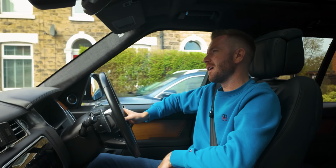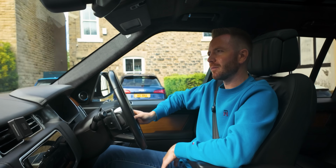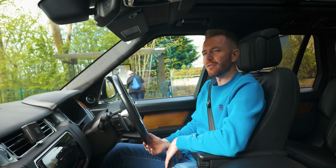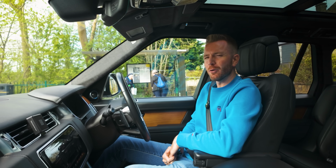Welcome back. You know how I'm a bit of a sucker for a JLR car? Well, yesterday I was offered a very cheap Freelander 2. And I mean, seriously cheap. This is a 2010 Freelander 2 HSE, and I paid just £950 for it. So it is super cheap. So I could hardly say no, could I?